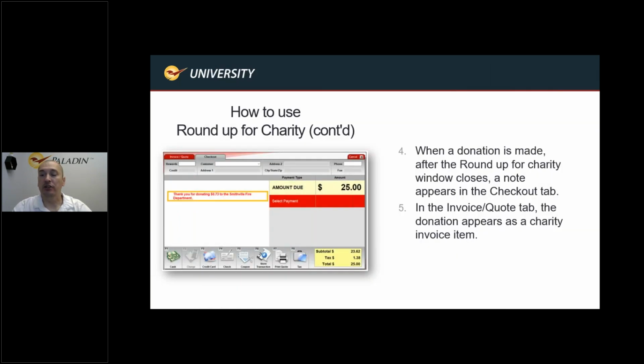And then when a donation is made after the roundup for charity window closes, a note appears in the checkout tab. It's going to say, thank you for donating 73 cents, or whatever the total is, to whatever the charity is, in this case, Smithville Fire Department. And then in the invoice and quote tab, the donation appears as a charity invoice item. So if you go back over here to the invoice and quote tab, it'll actually show as a line item that says they donated 73 cents, or whatever it was.